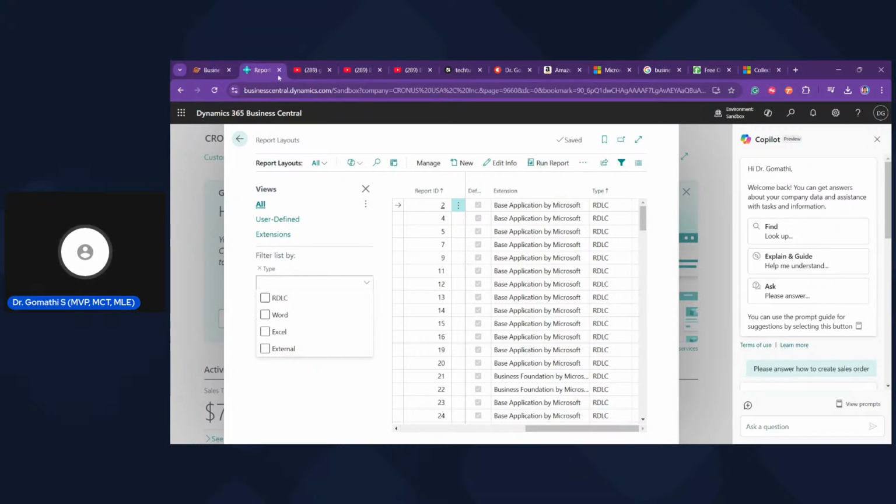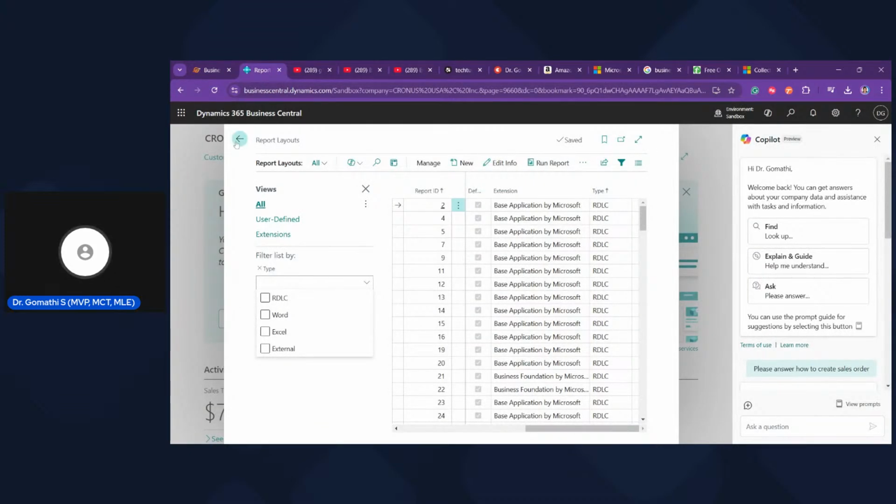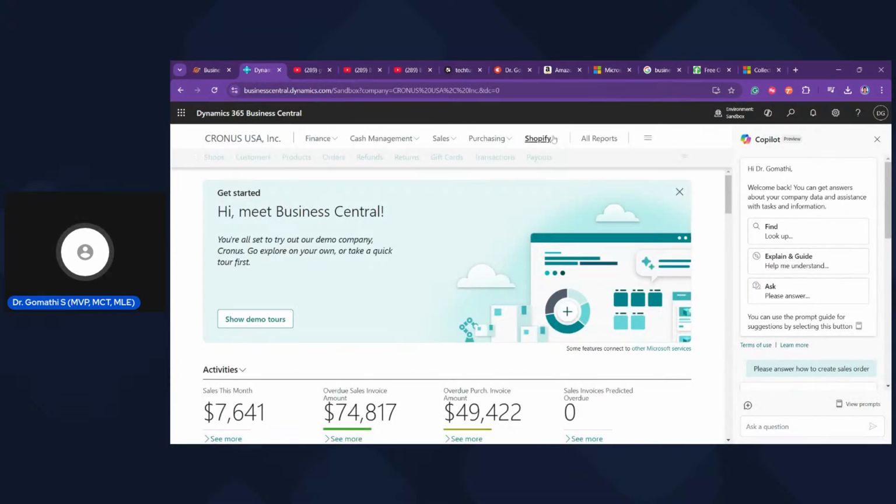If you want to print it as an Excel report or something, you can also do that. Apart from this, this feature I feel is a standout feature. You can integrate with Shopify. You can see here that it has this Shopify feature. So if you just click, let me go back, and you can see there is a Shopify feature. This is another important integration here.